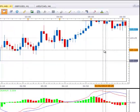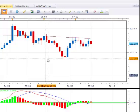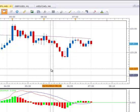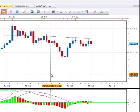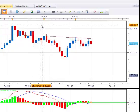Right now, I'm still looking for a break of either the top of the range at 123, or maybe just in North American trading, I'll look for a break of 123.20 again, because it looks like that's been pretty solid since the European Open. Or if we get a topside break, we'll look for a break up above the 123.50, 123.55 area of trading, looking for a push higher.